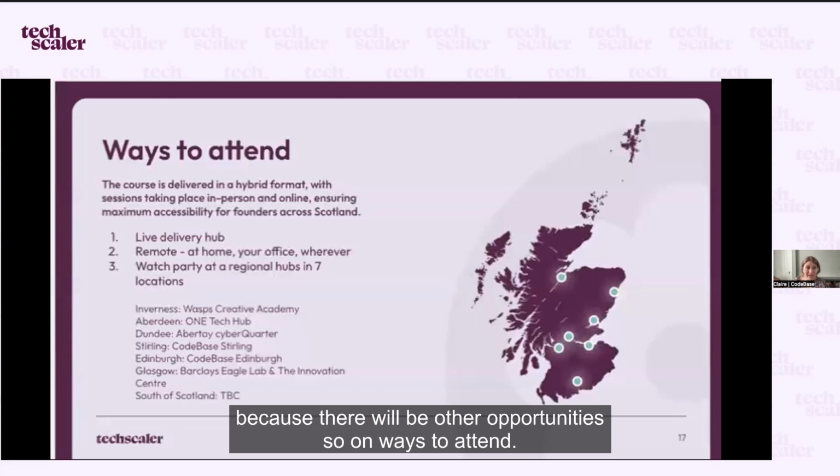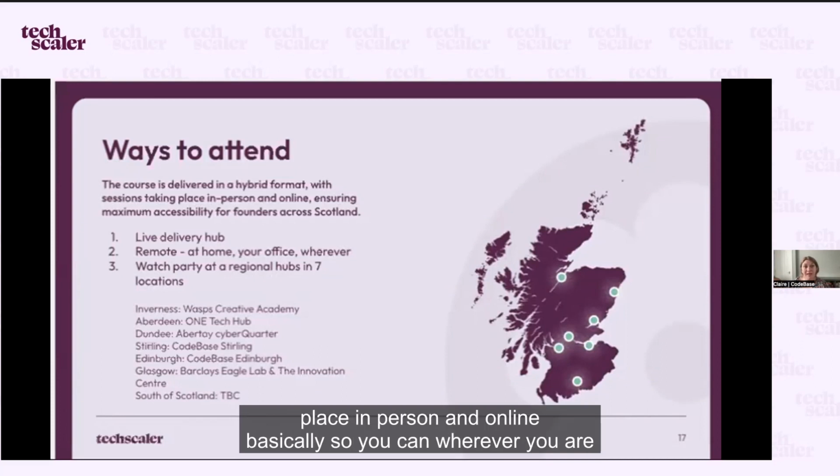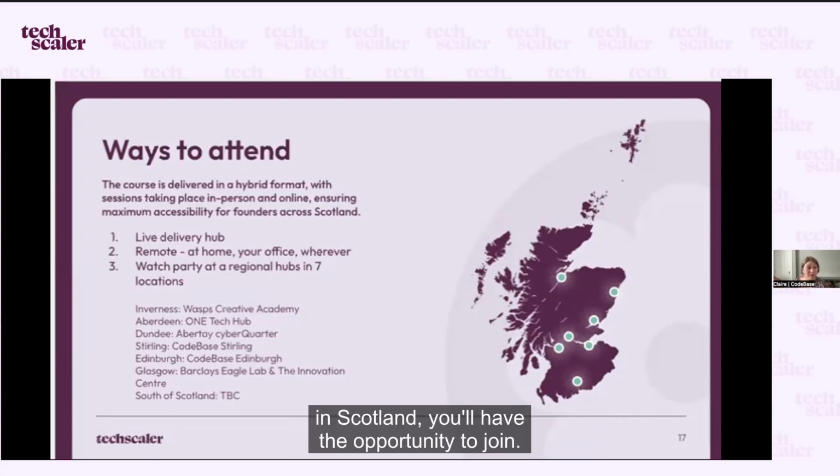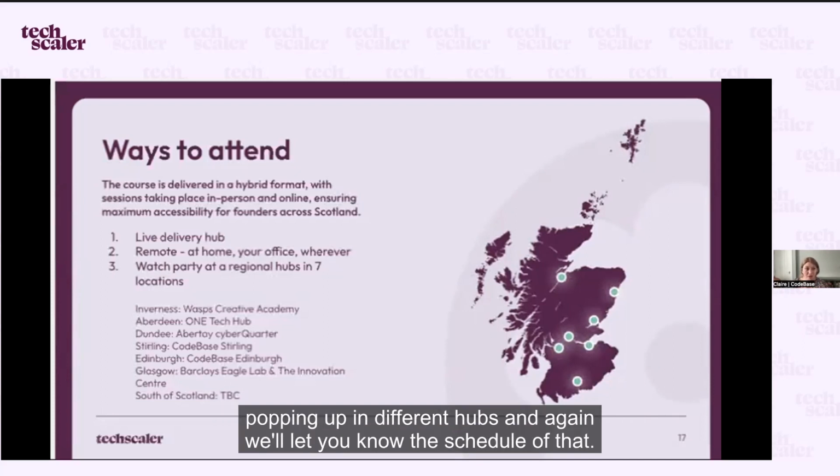So on ways to attend, as I mentioned, the course is delivered in a hybrid format with sessions taking place in person and online. Basically, wherever you are in Scotland, you'll have the opportunity to join. There are 3 options of how you take part. First, Live Delivery Hub: we will be a little bit like a touring circus through these months, popping up in different hubs. And again, we'll let you know the schedule of that.